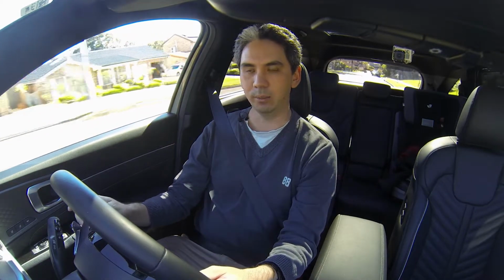Obviously there are ISOFIX points back there for your child seats, and there are 5 tether points, so plenty of access for all of your child seat needs should you wish. And I would guess that a car of this size, you probably are going to be wanting to put those in there.